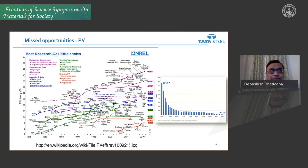And of course, now the graph on the right shows the price of PV has fallen dramatically and unpredictably, if I may say so. Even in India, it has now become grid parity with coal-based power. So development cost at this low price cannot be borne. So India's only choice left now is to buy technology, not develop. So in my opinion, we have missed the photovoltaic technologies.